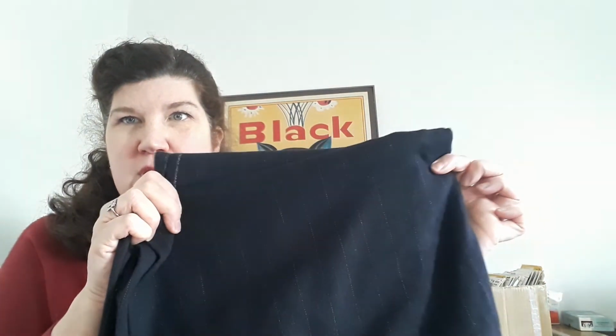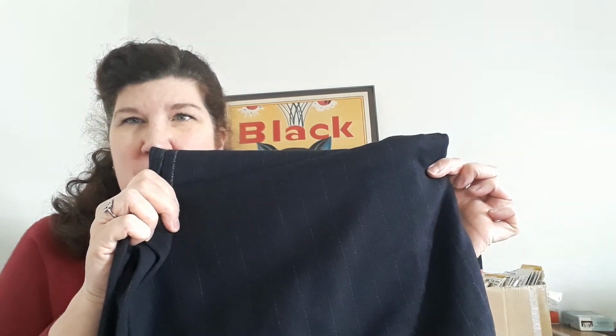All right, so here's the piece de resistance. You guys, I love this fabric so much. You have no idea. The camera's not going to want to pick this up. This is navy. It is wool. And you can feel that it's wool. You know how wool has that very distinct, a little bit itchy feel. It's got a very, very light white pinstripe and an even lighter red pinstripe. I just know the camera's not going to pick it up. I'll just hold it here and maybe you guys will be able to see it, maybe on a larger screen.